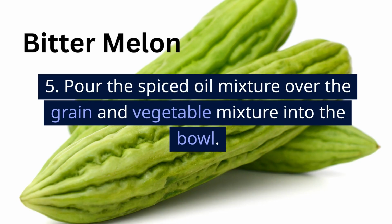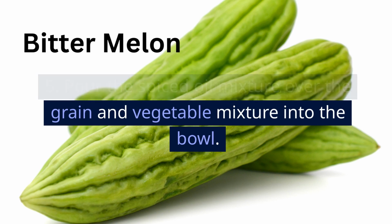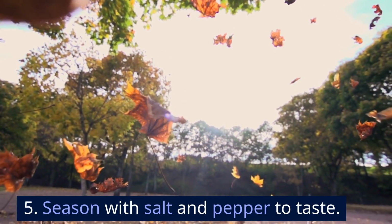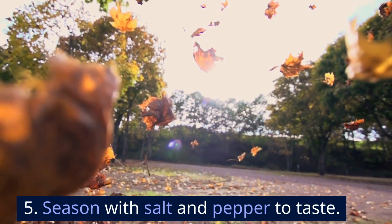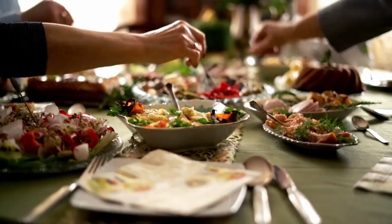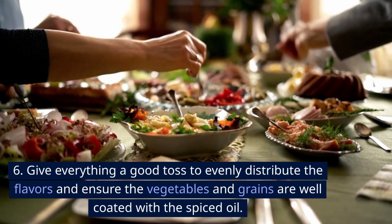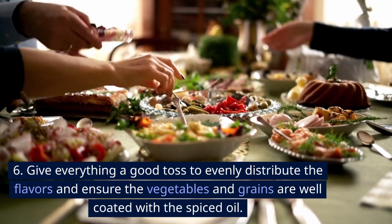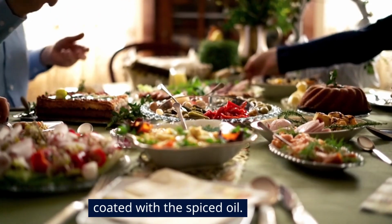Pour the spiced oil mixture over the grain and vegetable mixture in the bowl. Season with salt and pepper to taste, but Pittas should not take too much salt, and of course pepper is hot. Give everything a good toss to evenly distribute the flavors and ensure the vegetables and grains are well coated with the spiced ghee or oil.